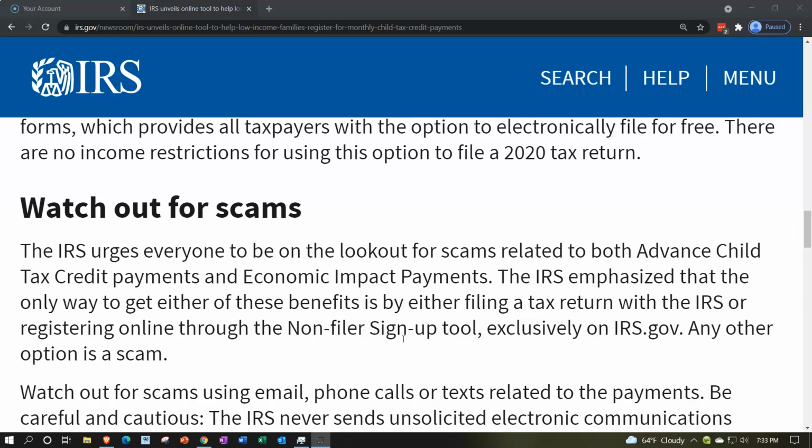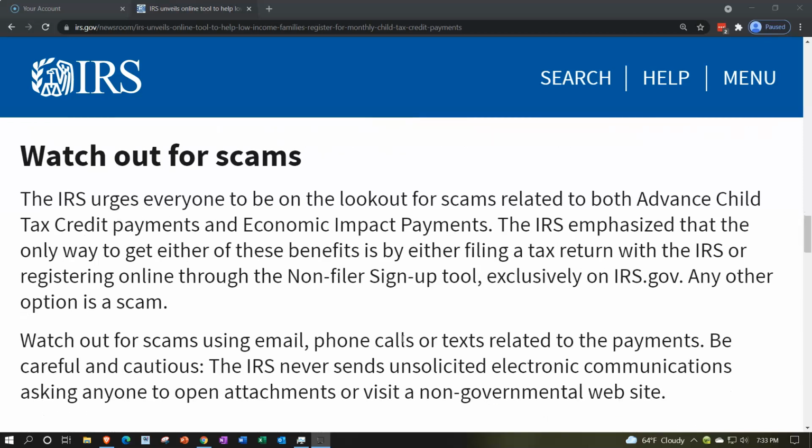So watch out for scams. The IRS urges everyone to be on the lookout for scams related to both advanced child tax credit payments and the economic impact payments. The IRS emphasizes that the only way to get either of these benefits is by either filing a tax return with the IRS or registering online through the non-filer sign-up tool exclusively on IRS.gov. Any other option is a scam.